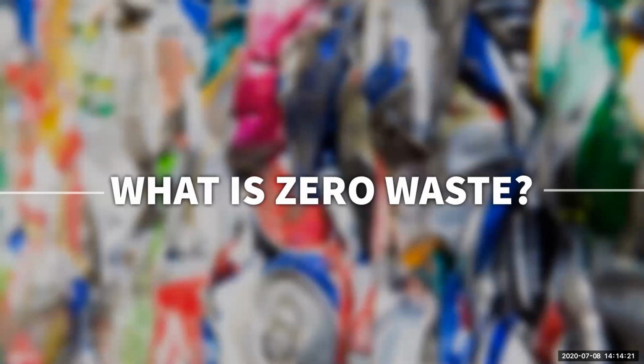So what is zero waste? Zero waste is a term that I think is meant to address a lot of these issues. And it's something that has become quite trendy recently. You see people living zero waste lifestyles or throwing that term out a lot. But there's not necessarily always a lot of clear communication about what that means.